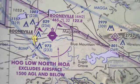The Class Echo airspace that the pilot was flying in is a Victor airway and is represented on the sectional by a fairly thin blue line going diagonally to the right from the top of the photo. It is actually 8 nautical miles wide. It extends south past Magazine to just past the border of the MOA, which is the magenta hash mark line which goes over Blue Mountain Lake. The width of the Victor airway extends just as far on the other side of the blue line.